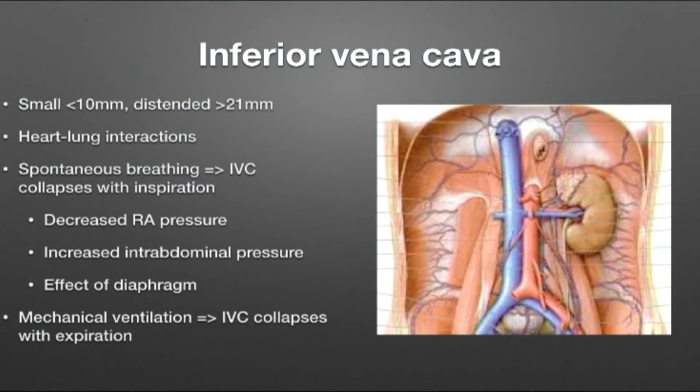In a spontaneously breathing patient, as they breathe in, you're going to be decreasing your intrathoracic pressure, which is going to cause a decrease in your right atrial pressure. The diaphragm is also pulled down during inspiration, and that will increase your intra-abdominal pressure. There's also a direct effect on the inferior vena cava. As the diaphragm comes down, it can actually cause some compression of the IVC.